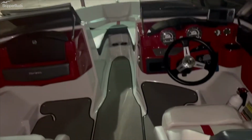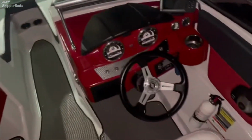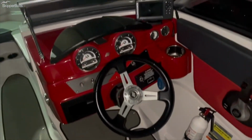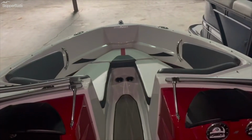As you can see, the interior is in just as good a shape as the exterior. No rips, no tears, no nothing, as far as the upholstery goes. Beautiful dash with the Hook 5 GPS/fish finder, snap-in carpet.